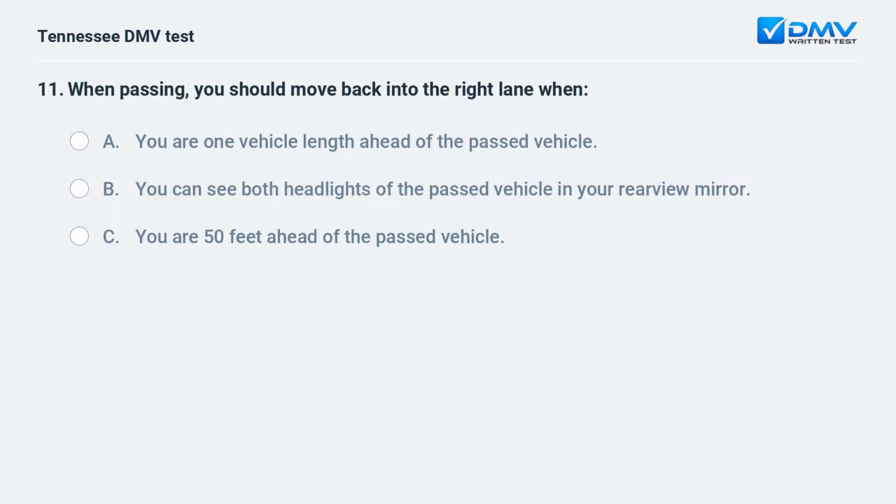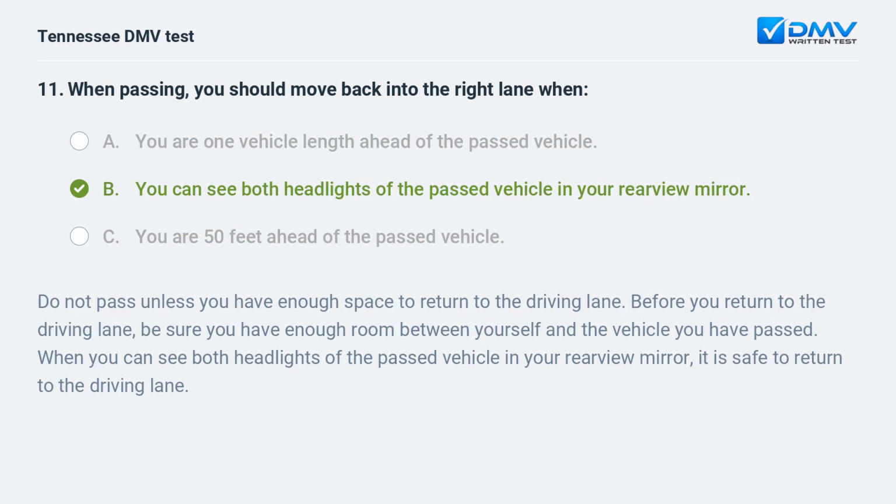When passing, you should move back into the right lane when A. You are one vehicle length ahead of the passed vehicle. B. You can see both headlights of the passed vehicle in your rearview mirror. C. You are 50 feet ahead of the passed vehicle. B. You can see both headlights of the passed vehicle in your rearview mirror. Do not pass unless you have enough space to return to the driving lane. Before you return to the driving lane, be sure you have enough room between yourself and the vehicle you have passed. When you can see both headlights of the passed vehicle in your rearview mirror, it is safe to return to the driving lane.